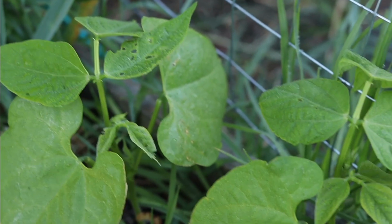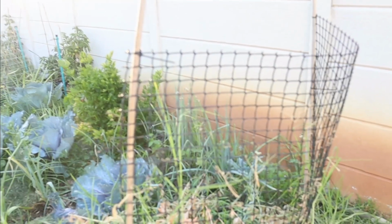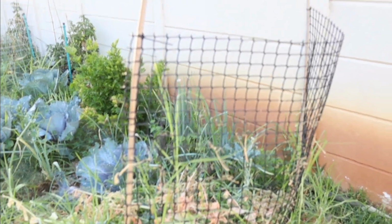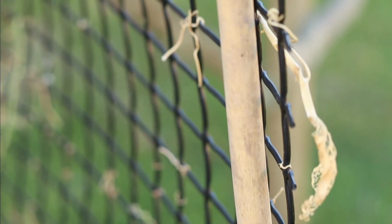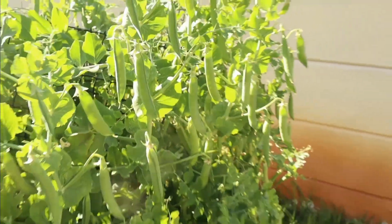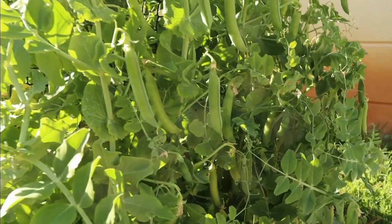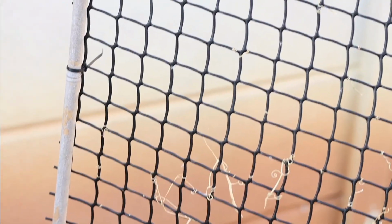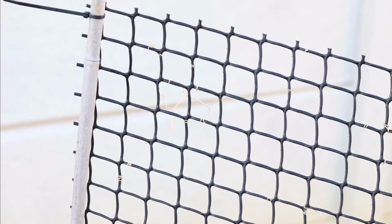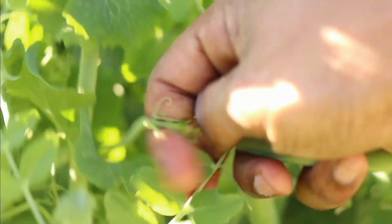I've planted some runner beans, but this is just made out of wire and some old poles that I found here on my property. Now this trellis, I've made it out of bamboo sticks and some plastic garden fence. I managed to grow my peas successfully on this trellis. It is just easy to make. I just used 2 bamboo sticks and some zip ties, but I had quite a successful peas harvest by using this trellis.